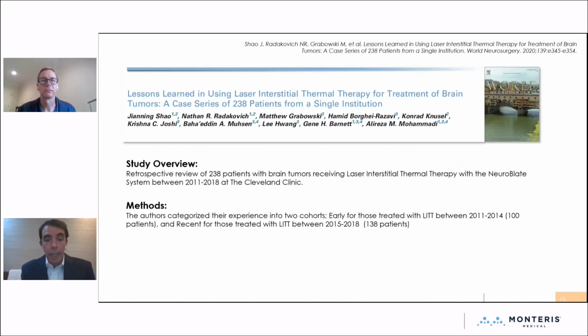The second paper that we'll review here is a single institution study of 238 patients treated at Cleveland Clinic. And this is an important study in looking at changes in practice and our experience and the experience with LITT over time. This is a retrospective study of 238 patients treated with LITT at Cleveland Clinic. And this group divided the population into an early LITT group treated between 2011 and 2014, and a later group treated between 2015 and 2018, and allows us to look at experience and the benefit of experience over time.